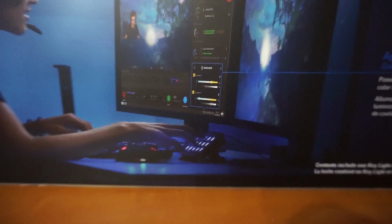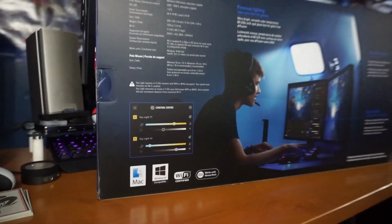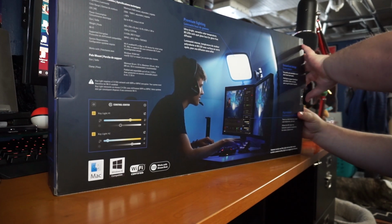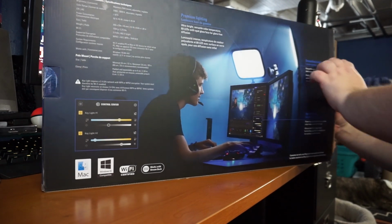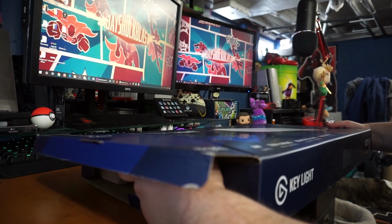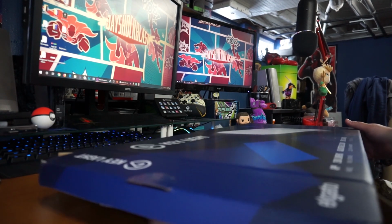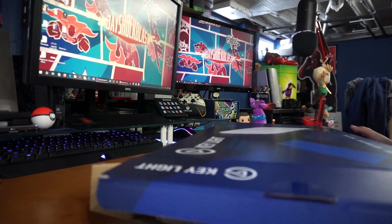It's the whole suite of Elgato products, and I feel like I'm really excited to kind of have everything all set up for myself. So first things first, we're gonna open this here, and we are going to lay it flat and get a really great look at my non-tattooed arm. And it's heavy. It does not want to come out. There we go.